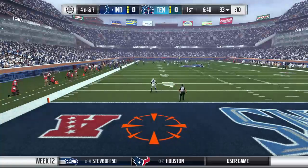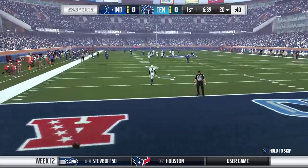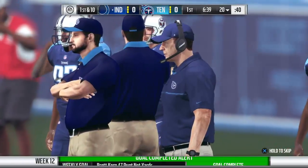Followed by a poor punt. And this is going to carry well into the end zone for a touchback.